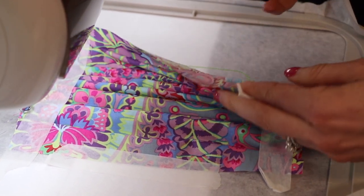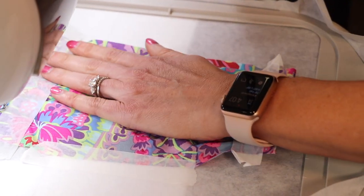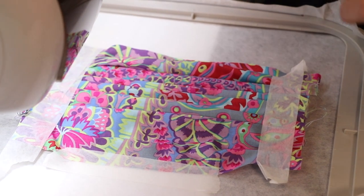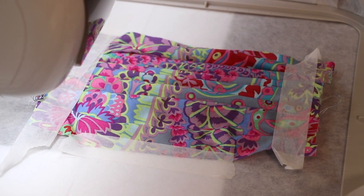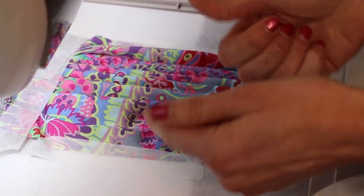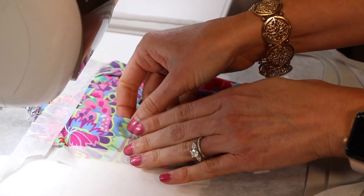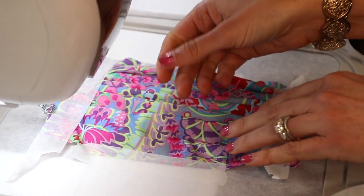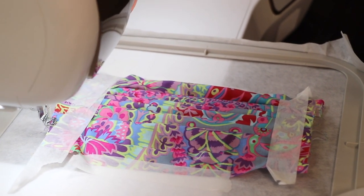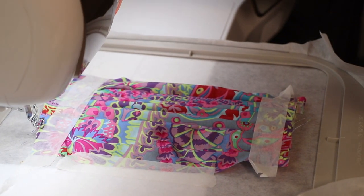So the next step is the identical shape that we've already stitched, but this time it's gonna stitch the fabric down. So I'm gonna put lots and lots of tape on here. This tape perforates when it gets stitched on and it's very easy to tear away, so I don't mind using a lot. Now the important thing is that our folds are going to the right. All of my folds, if they were mountains, would be facing to the right because that is the bottom of the mask. Okay, so now I'm going to stitch my next step and tack this fabric to the stabilizer.